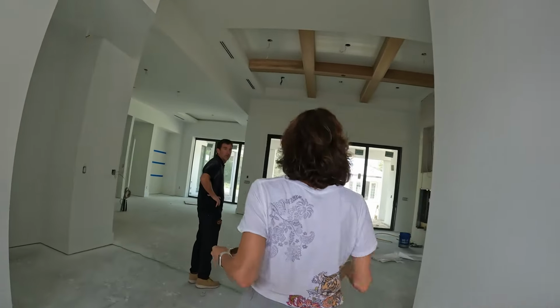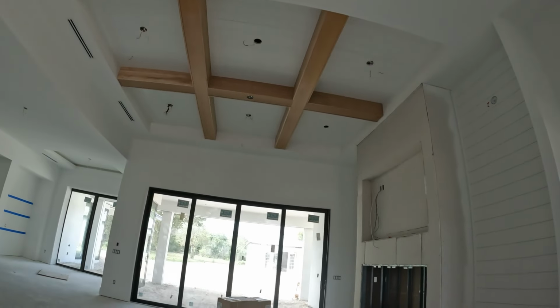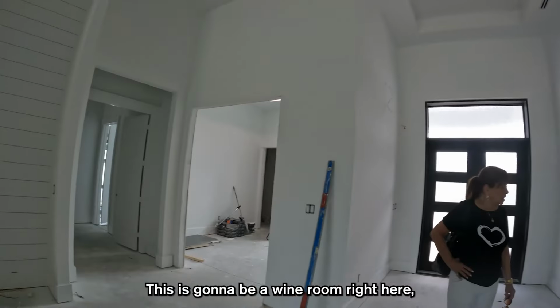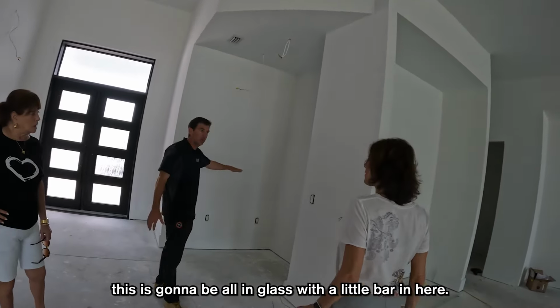So this is kind of how... Look at how cool. But there's the casita. So the pool separates it. Like I said, off to the left will be a putting green. This is going to be a wine room right here. This is going to be a long glass enclosed wine room. There's a little bar in there.